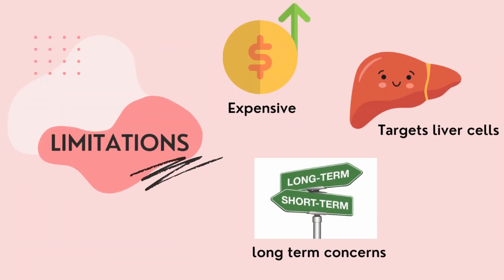Although this drug has shown amazing results through the various trials and studies conducted, there have been a few limitations that can be associated with it. The 3 limitations that are going to be discussed in this presentation include the cost of the medication, its method of targeting mainly liver enzymes, and it being very new.